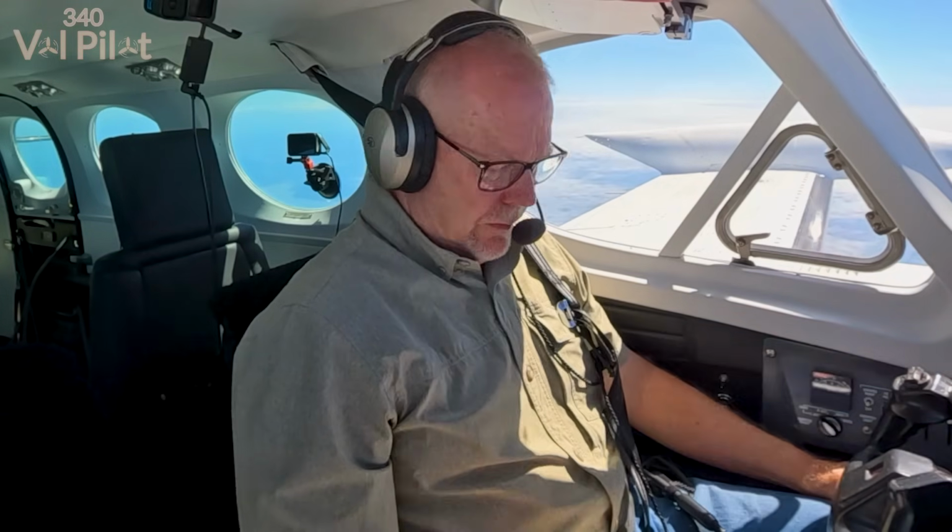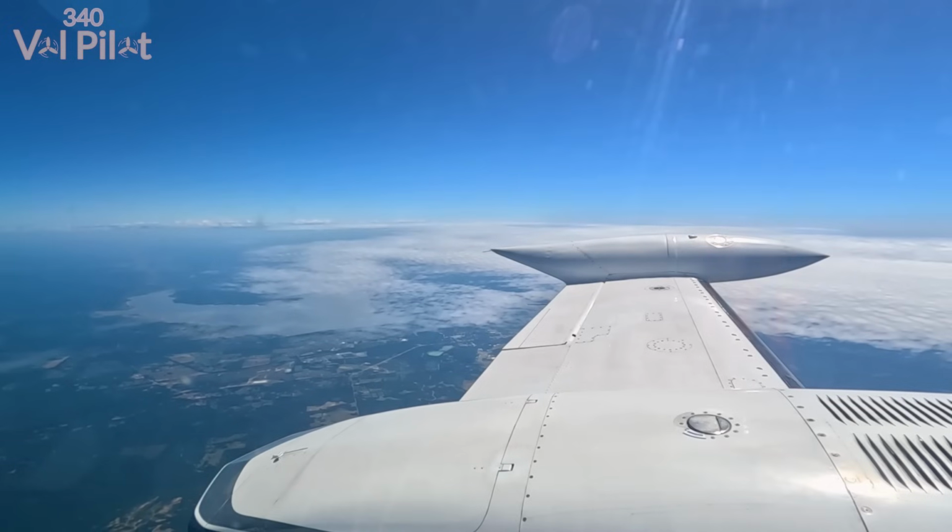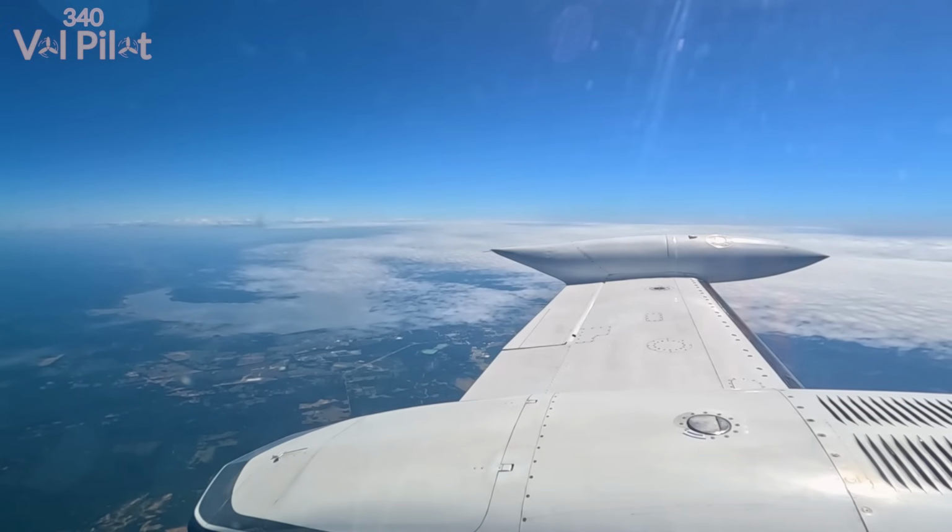Memphis Center, 6871 Delta, 16,000. November 6871 Delta, Memphis Center, Greenwood altimeter 3004.